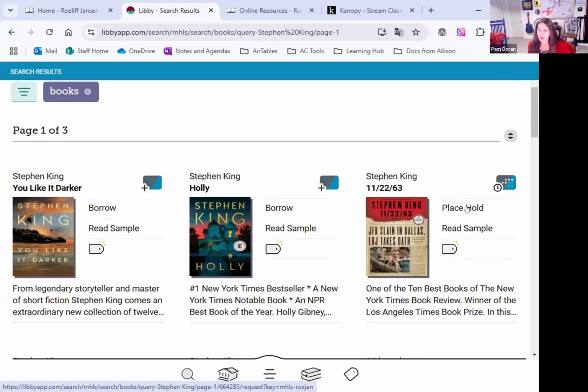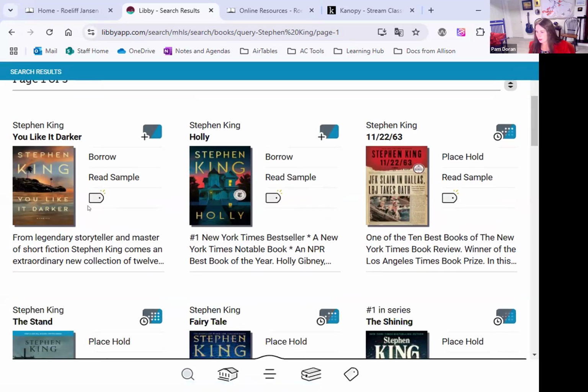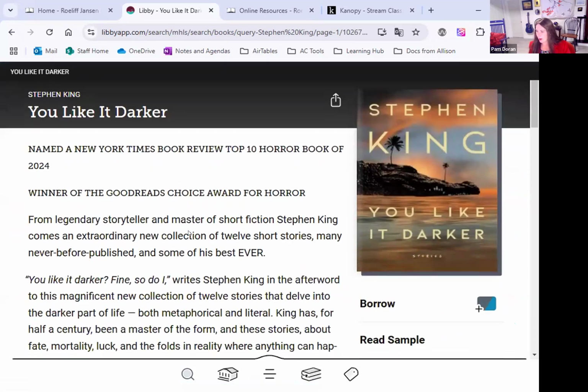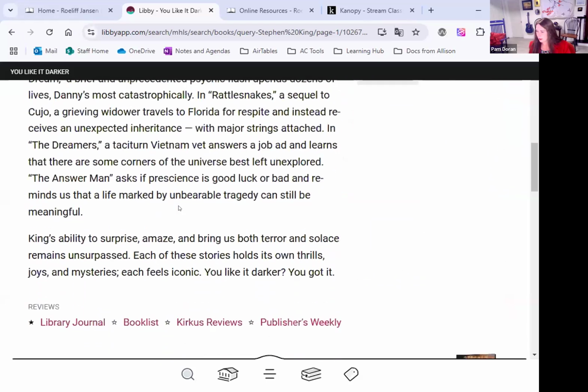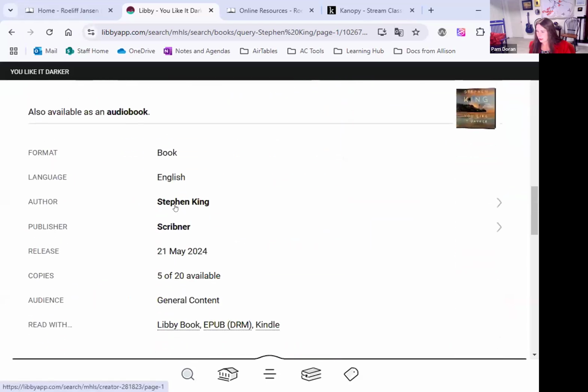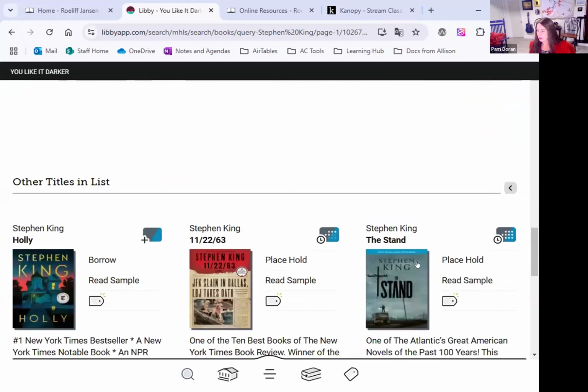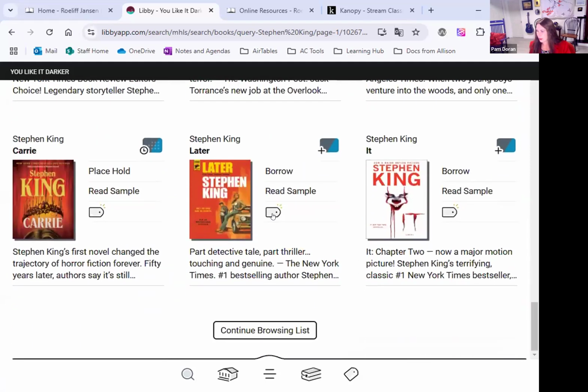Unlike Blackstone, there's a limited amount of digital copies that can be checked out. It's very much like a real library where they might have 6 of the bestsellers and you put yourself on a hold list. So if I wanted to borrow, we like it darker, I can click on that cover. I can see a bigger cover. I can read a review. I can see the pages, what types of books are available, suggestions of other titles that he's written.